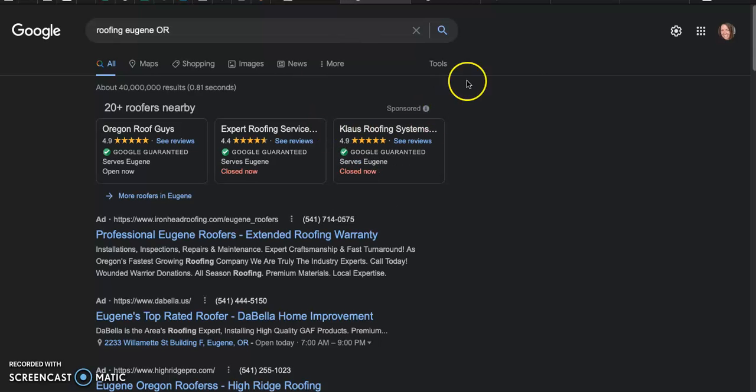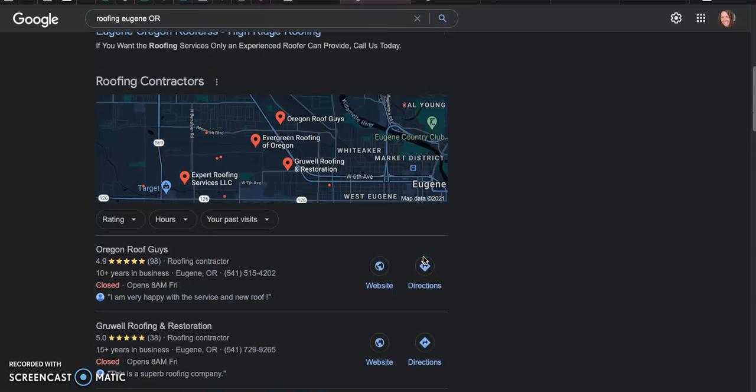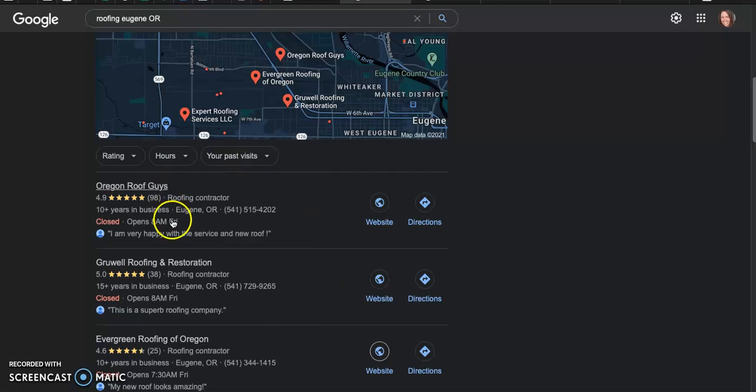So if we do a Google search for roofing Eugene, Oregon, all these guys on the top are Google ads. So they're all paying per click. Every time somebody clicks on this, they're paying for that lead. And then if you scroll down a little bit, this is what's called the map pack. All of these companies have what's called a Google My Business page or a GMB.